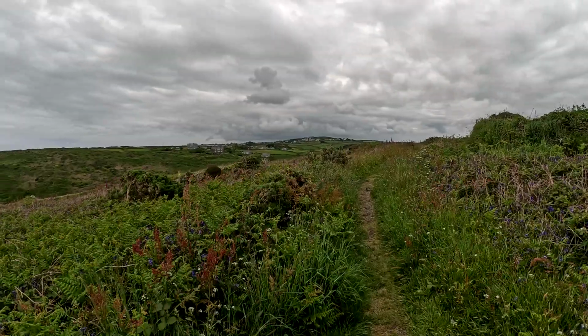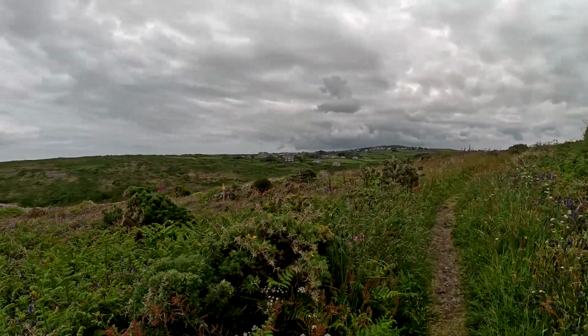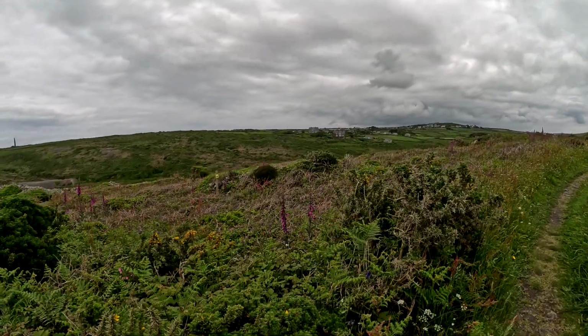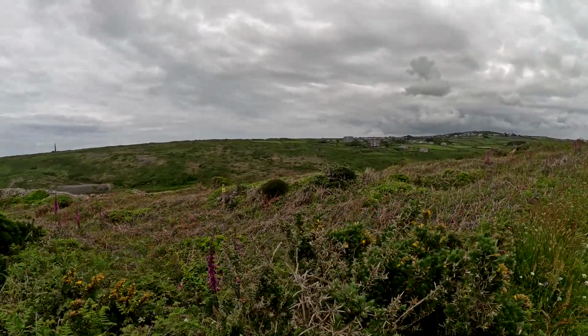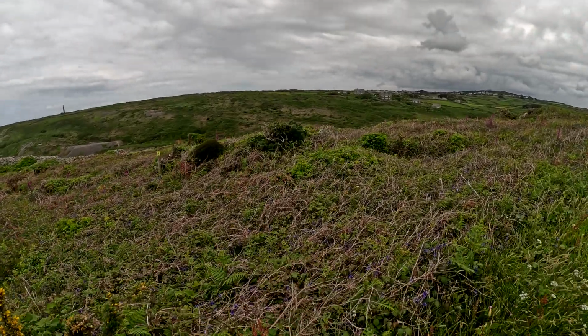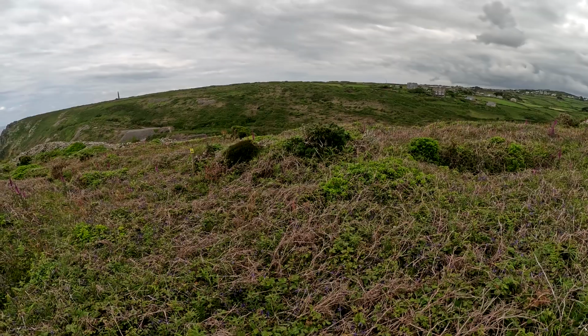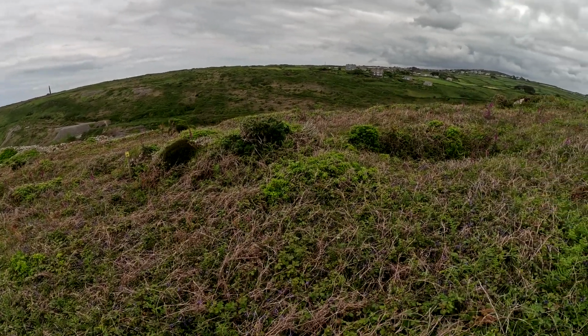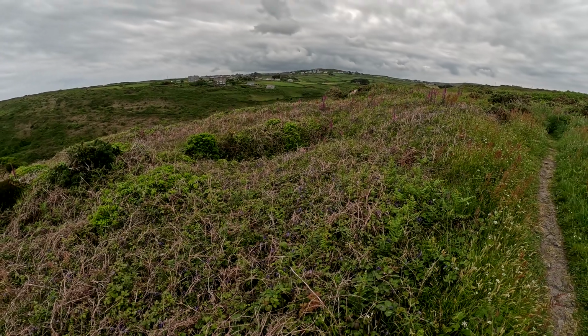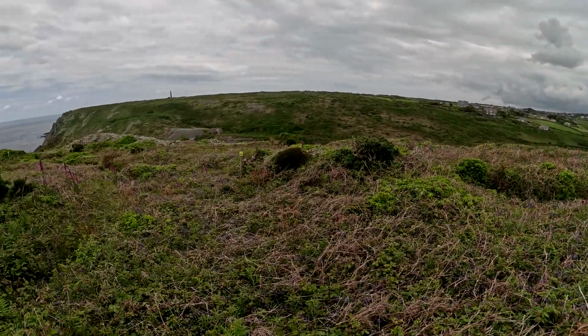Anyway, oh, here we go. There's another one that says mine shaft there. I think it's this lumpy object in front of us here. See if I can get through to that one. Nope, again, it's all bramble, but I think that's the shaft there. And that might be one there as well. So there's one or two round here.